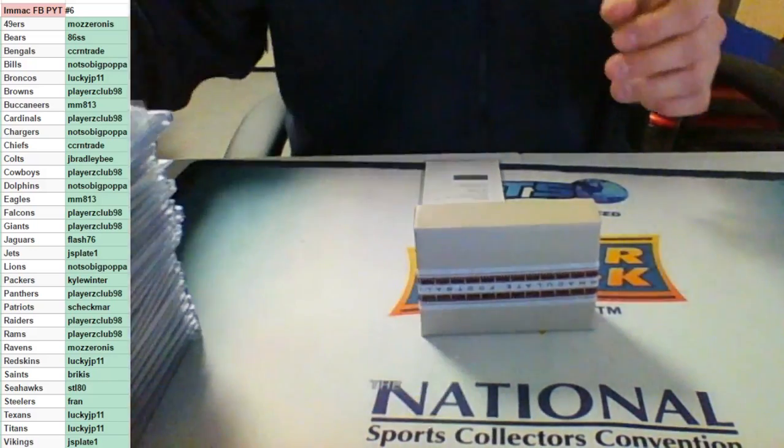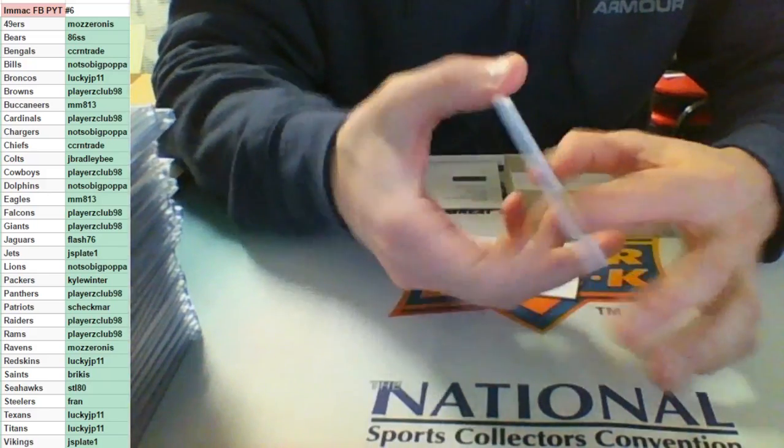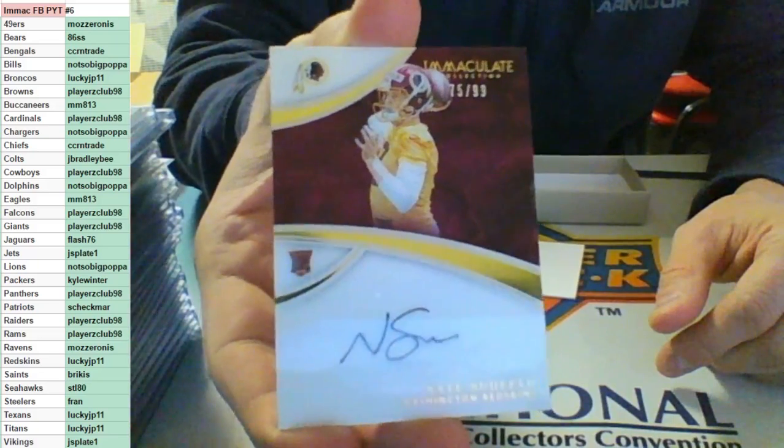Last card of the break. There is no randoms. We have an acetate auto on card out of 99 for the Skins. We're going to end it with a Nate Sudfeld. Rookie auto going to Lucky out of 99.